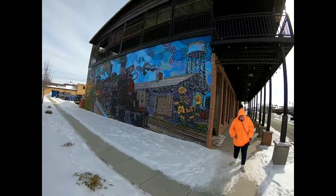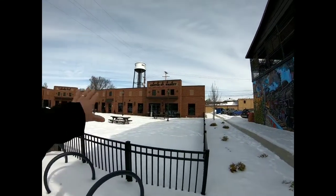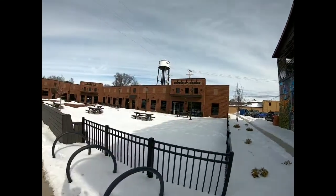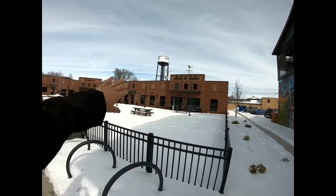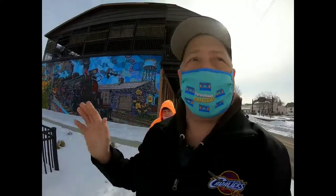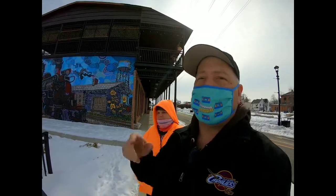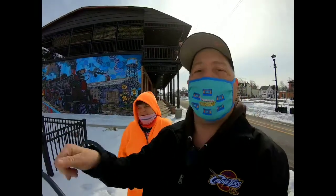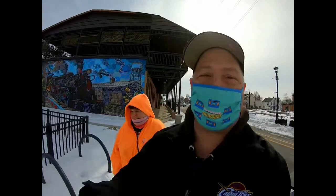But you know what else is cool? This building over here, it's like one indoor facility. There's a brewery over there. There's some stores inside, eating arrangements. The reason why we are here in this little neck of the woods is because we're going to be checking out the Classic TV Museum. So before we get into that, we're going to get into this place over here and get something quick to eat. What do you think? Is that a great idea? Sounds good to me. All right, let's go check it out.